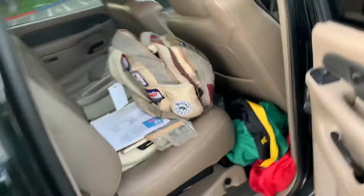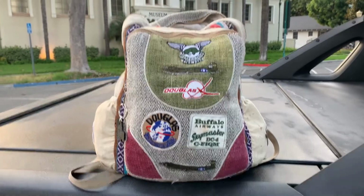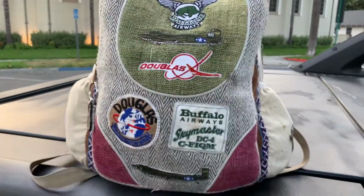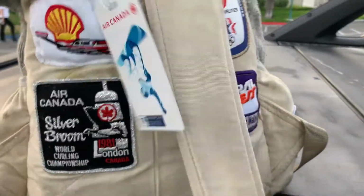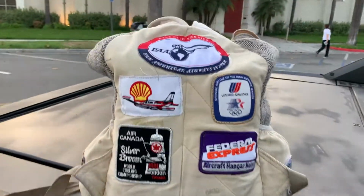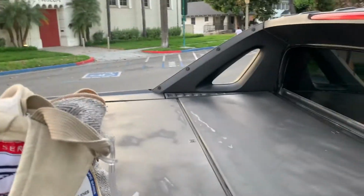I do want to point out my backpack is awesome. I've been kind of building this thing for a while. Yeah, it's a thing. I like airplanes. Like I said, I'm working on my pilot's license right now. So here's kind of my collection. Douglas is definitely my favorite manufacturer, as you clearly can tell. But here we are. I got some TWA stuff. Got some cool Air Canada stuff also. Some Pan Am. And there's that. So I've been building this backpack for a while. I carry it everywhere. It's my lifeline. All my stuff's in it.